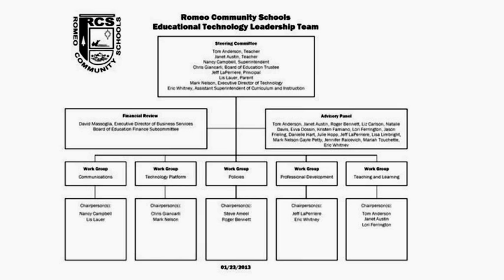The policies work group talked about what we would do for insurance, things like theft and loss, and how we would handle those types of things. The PD group is pretty self-explanatory. Once we decided on the device, how would we get teachers trained and comfortable using the device with their students? And then lastly, teaching and learning kind of goes along with that. That was put together and headed up by 3 teachers, 3 of our probably most tech-savvy teachers. One of them is a Google certified teacher. And that group really delved into lesson planning and content creation and things like that.